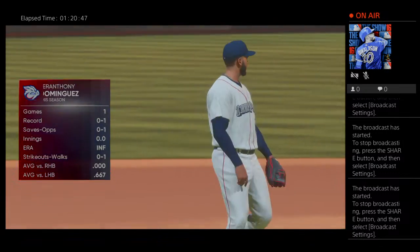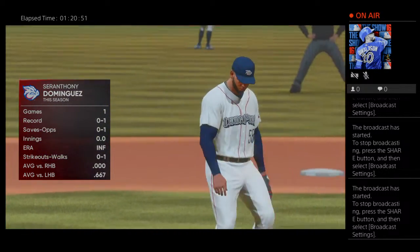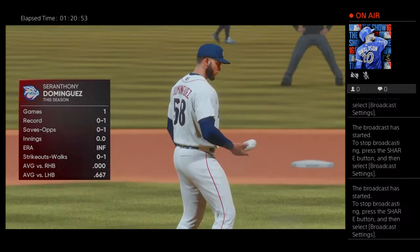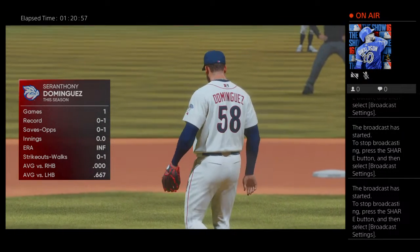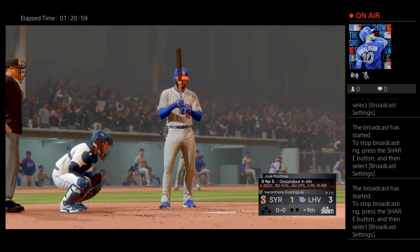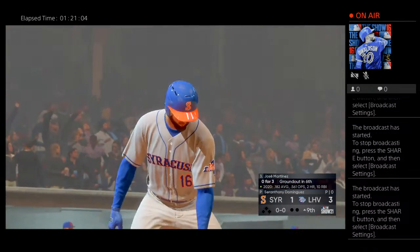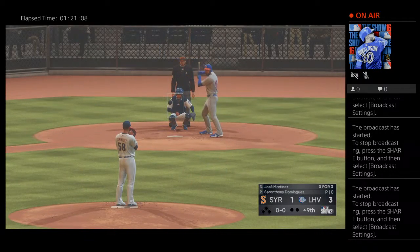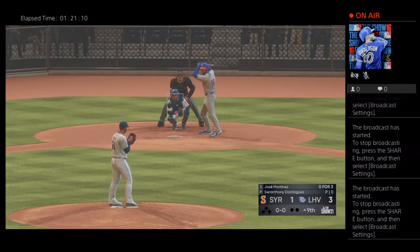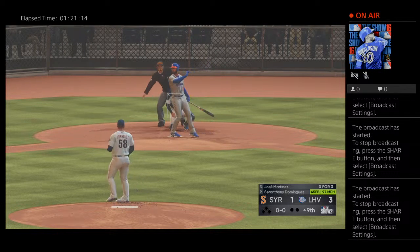Sir Anthony Dominguez takes the ball now in inning number 9, looking to close the door. Number 58, Sir Anthony Dominguez. So now into the box is Jose Martinez. He bounced out last time up. Looking for base runners here as they're down 2 playing on the road. Not an easy thing to do, trying to score runs or bunch hits together off of a closer.